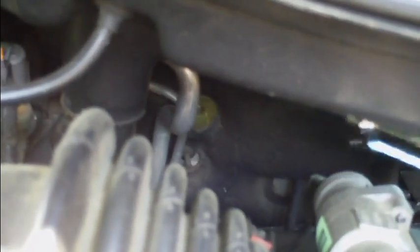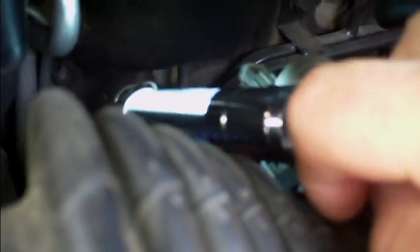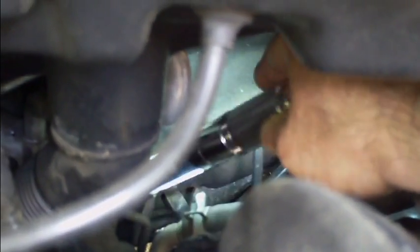Let's see. Yeah, it's still hard to tell. But anyway, it's down here. So I can see it now. It's down here. Down here. Let's see. Not this hose. It's down here. There it is. That thin hose there. It's right there.